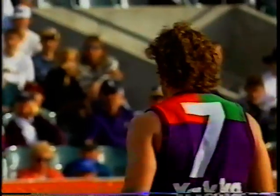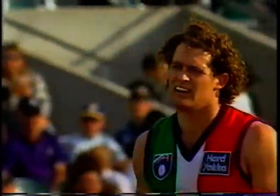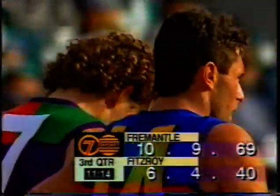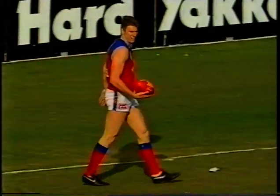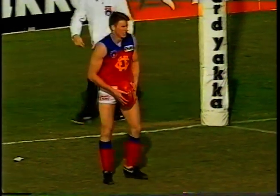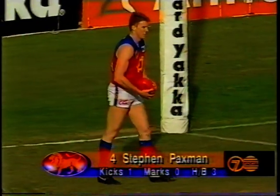No, he's just missed again. So he's under pressure with the kick, so he had to unload quickly. And unfortunately, it just wobbled off. So Fremantle to 10-9, 69. Fitzroy at 6-4-40, 29 points in arrears. And the ruckman Cook off the ground after just one handball for Fitzroy.